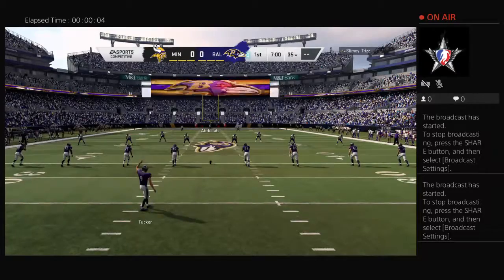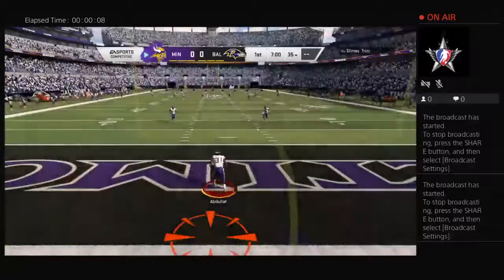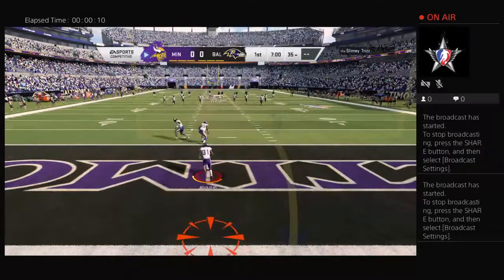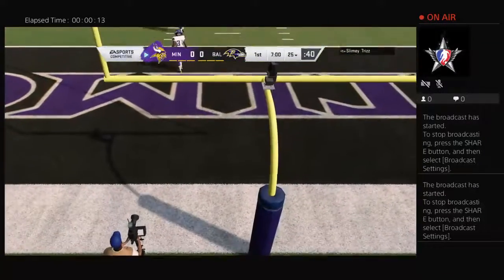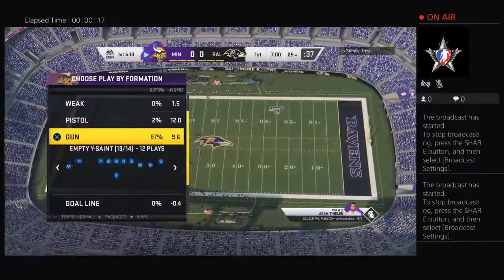To go as the Ravens get ready to match up with the Minnesota Vikings. And this will be a touchback as that sails over the end line.